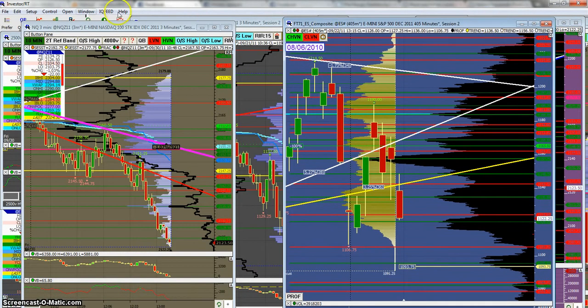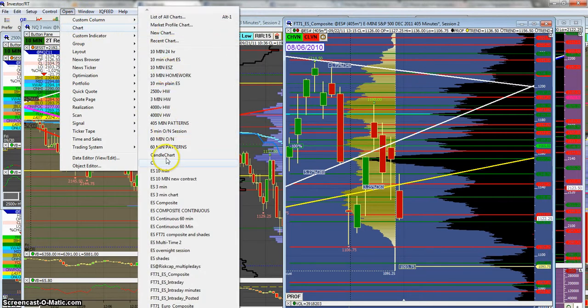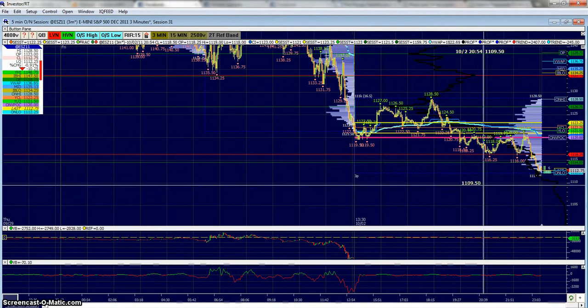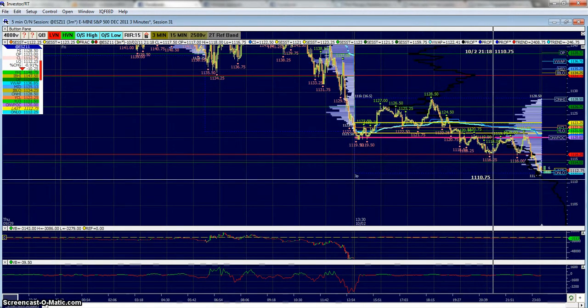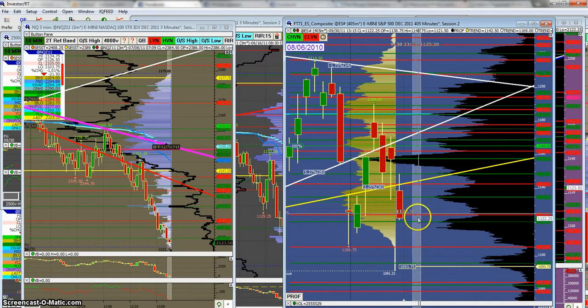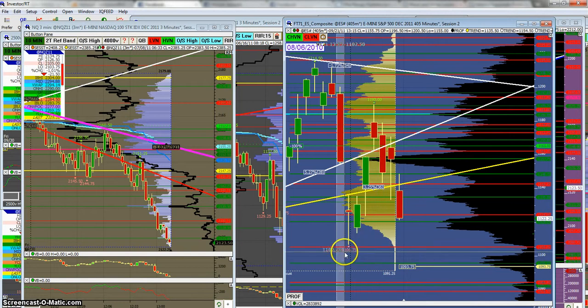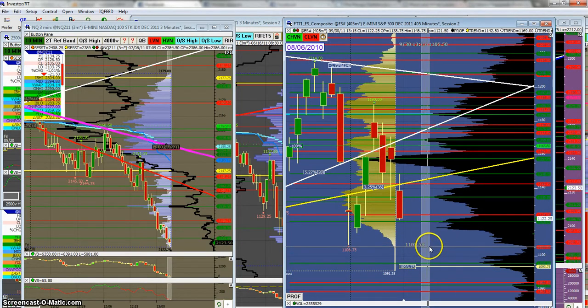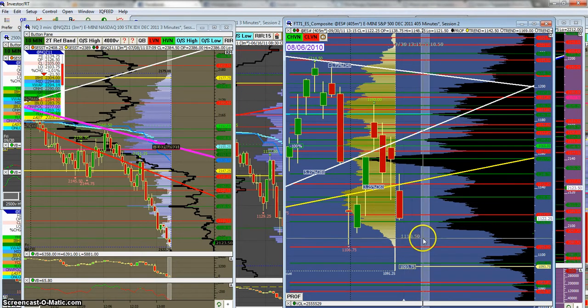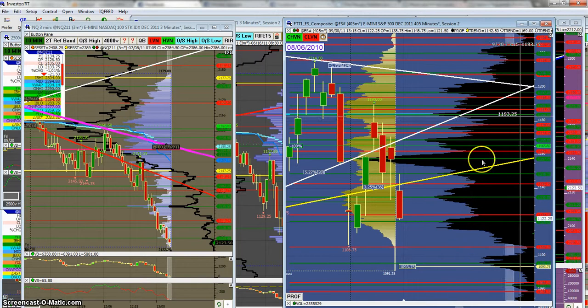Let me take a look really quick and see what we're doing overnight. So far we made lows of 1112 quarter, so that's 1112 1/4. I'm probably expecting some type of test of about 1105 before there's any type of bounce, to see what happens at this level. Does it reject off the price a few points above this composite low volume node?